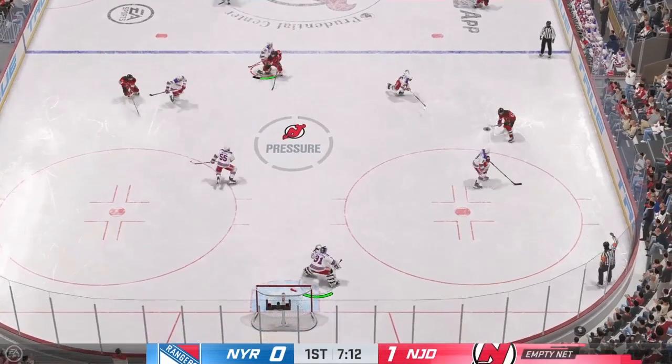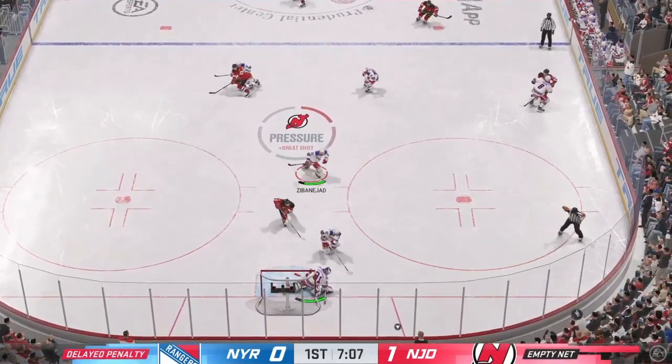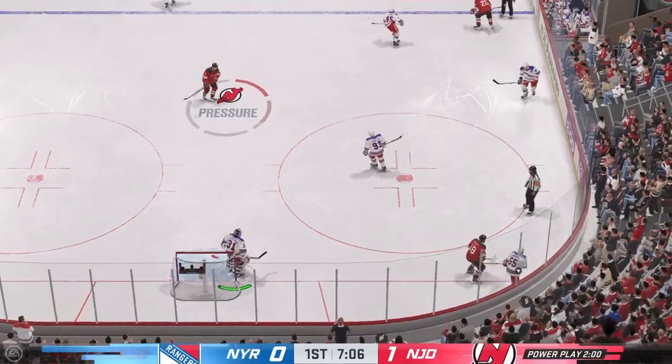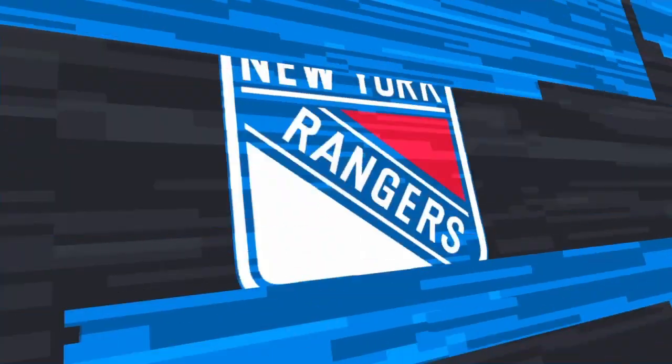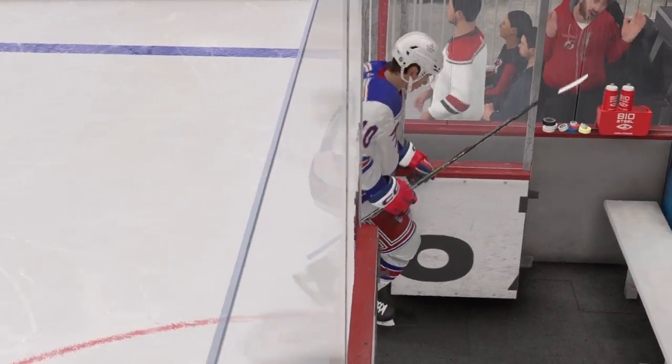Sends the pass over. Looks like we got a penalty coming up here. Whistle blows, stopping the play. Tough spot to be in. You need momentum, and you give it back by going on the PK when you're trailing by one.